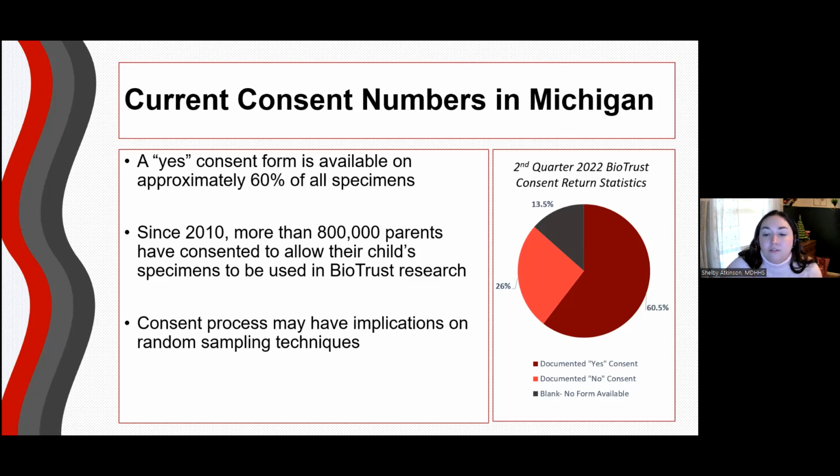And we can share more information, but just briefly, we are less likely to have a yes consent on file for non-white subjects. We're less likely to have a consent on file if the child was in the NICU setting, and we are more likely to have a consent on file for older mothers and mothers with higher levels of education as well. So those are some known and documented differences between the pool of people who have consented yes and those who either have said no or we don't have a consent form back on.